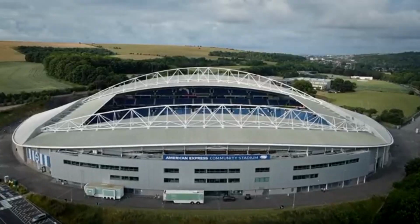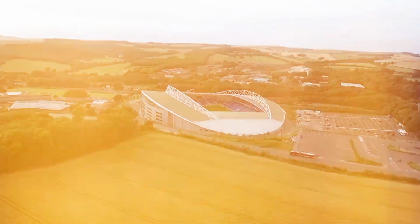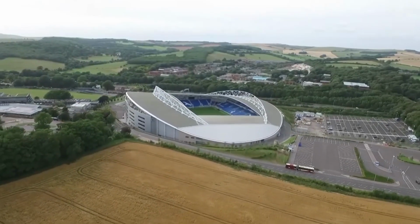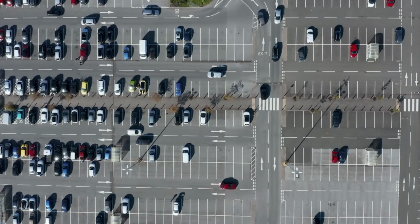Brighton's AMEX Stadium cost $119 million to build, but the story behind it is much bigger than just money. It took almost 10 years from the very first idea until the stadium was finally open. Along the way, many plans were made, changed, or even stopped. It was a long and difficult road.